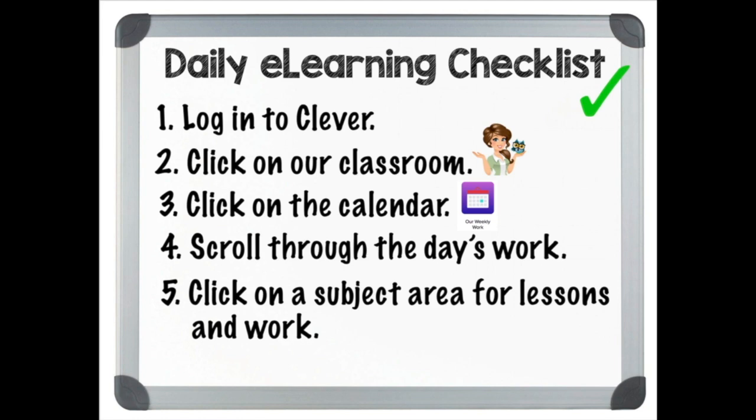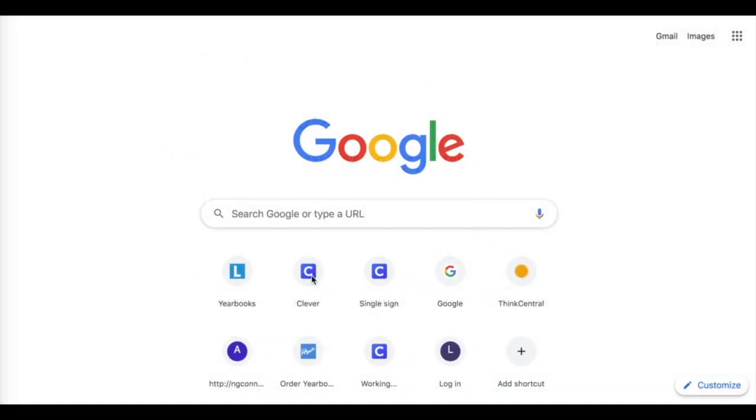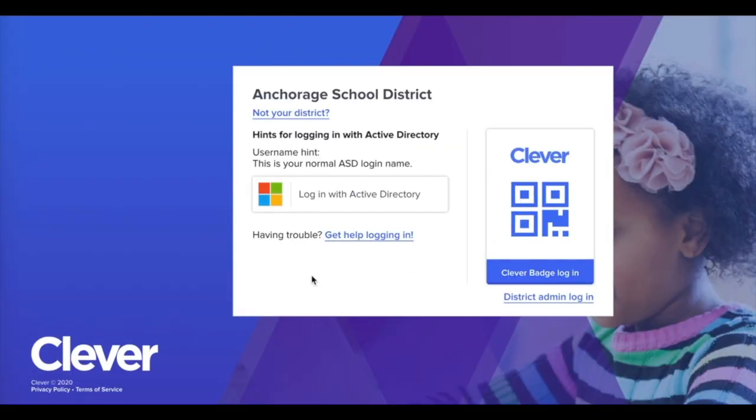I highly encourage you to print this, which I will send in an email, and keep it right next to the device that your child uses. And after a while, it will become totally routine and you will not need it anymore. Now, let's actually start by doing number 1. Log into Clever. So, I've got it bookmarked on my computer.